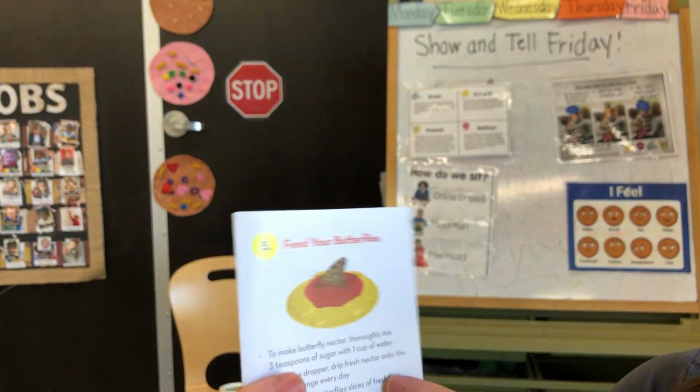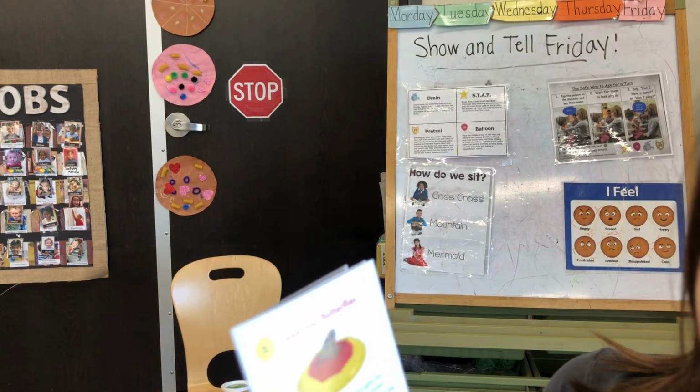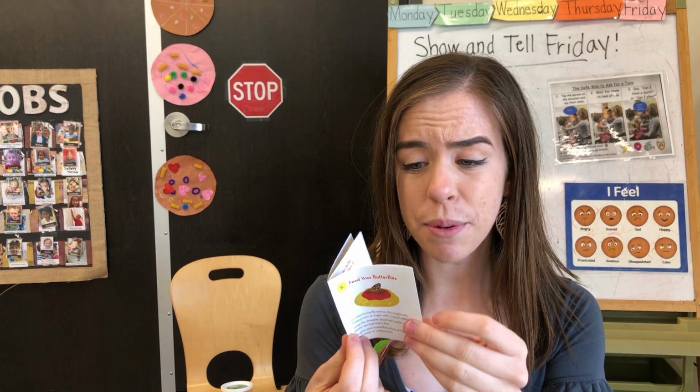And we're gonna have to feed them. It says we have to feed them nectar, and that's what comes from flowers. We could also just give them some fruit because they love to drink from fruit, or they like sugary water. So that's what we're gonna do.